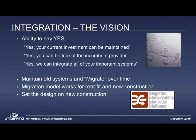The vision also introduces a concept called migration, which is simply maximizing the life of your existing system while at the same time incorporating new solutions at the customer's discretion. Now, I've used the term migration before when talking to a lot of you folks individually, but the migration model isn't just for retrofit projects, but rather laying out a long-term plan at the design phase also allows the end user more choices in the future.